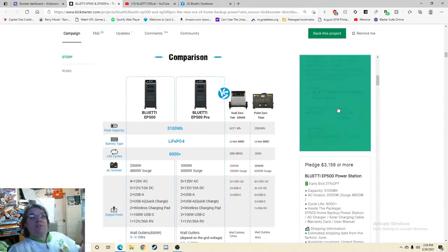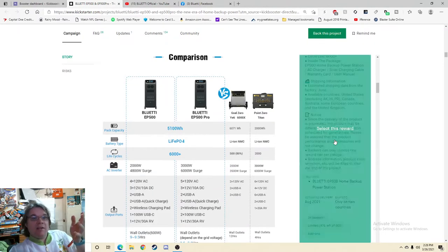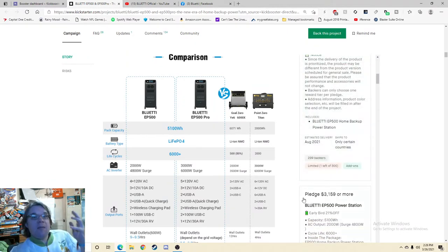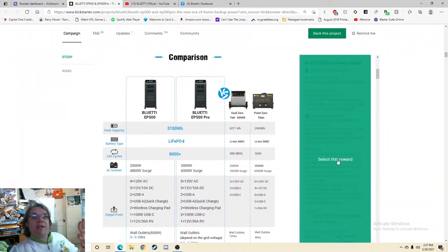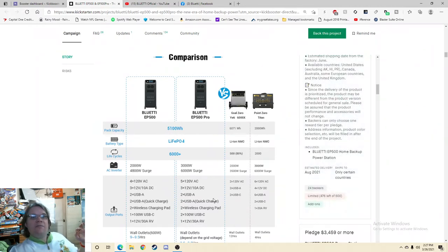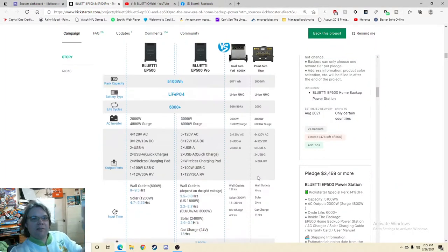Maybe this was added. Okay, so I'm going to guess that. I'm so confused. Why would anyone... Are these the same thing, though? BLUETTI EP500 power station. BLUETTI EP500 power station. 5100 watt hour. Yeah, so these are the exact same products, but for whatever reason, only one person took this, and 24 people took this, despite the fact it's more expensive.